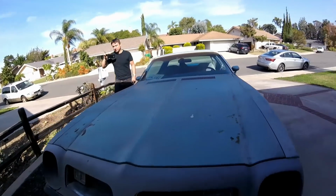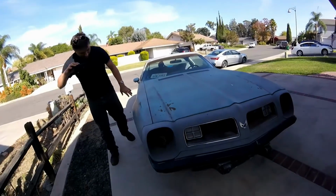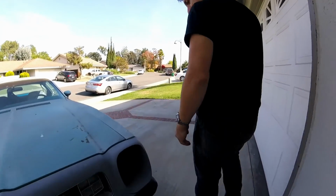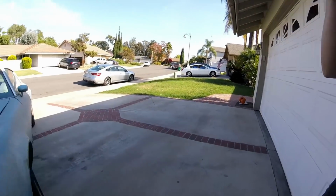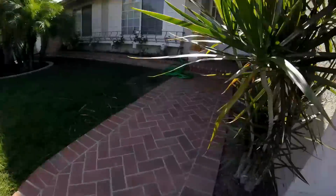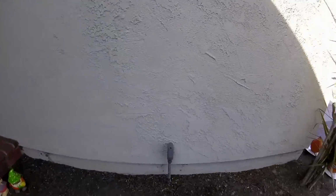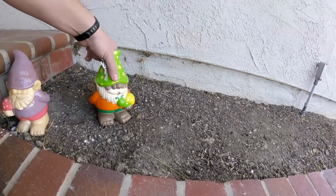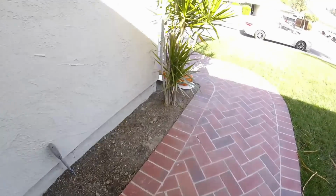Oh, you don't have the key to this. I do, actually. They're hidden around the house. Make sure not to give away the dude's address. I'm gonna go rescue the keys.